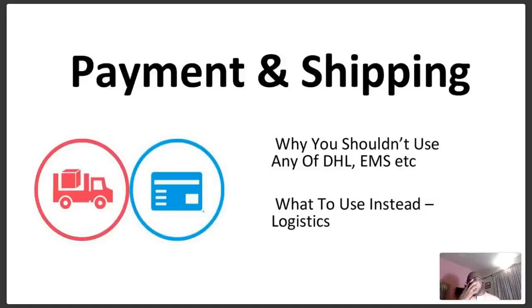I'll give you one example of a shipping company that does this: NBC Logistics. NBC Logistics helps you ship from China to Lagos, Nigeria, within 48 hours for express shipping and within 7 to 10 days for normal shipping. You use express when you want that item as fast as possible. But if not, just use the cargo, the normal shipping, which takes a bit of time and costs way less. NBC does that really well for you. Okay, so that's about payment and shipping.